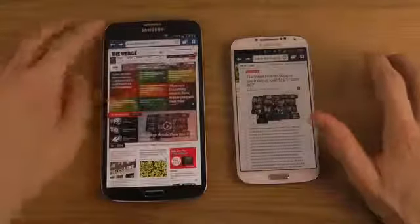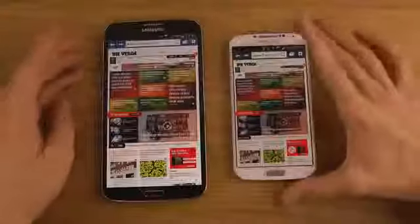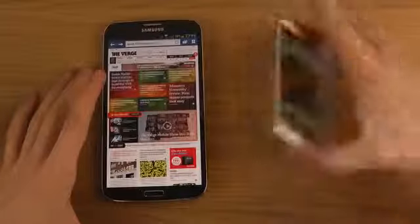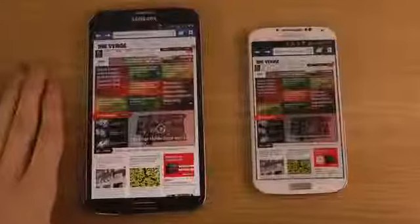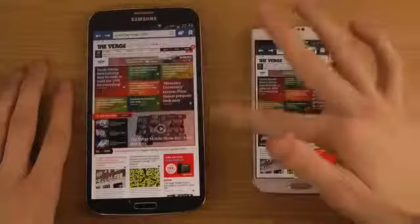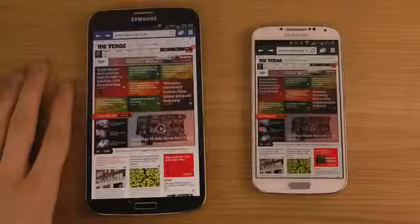So if we also talk about the display now, you get a little bit of extra features here. And of course, right now I'm also comparing the stock browsers. Most people will probably go in and use the Google Chrome browser. But if we look at the display quality over here, you might think that this is the AMOLED display that you get on the Mega 6.3, but no, that's not the case. It is more like an LCD display from what I can understand. It's not the AMOLED display.